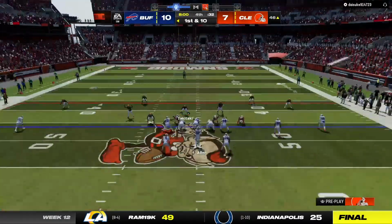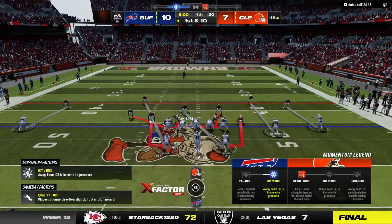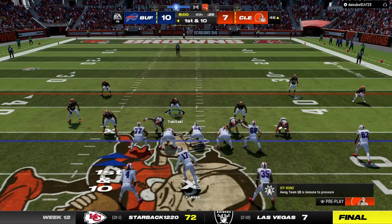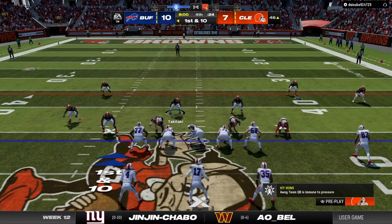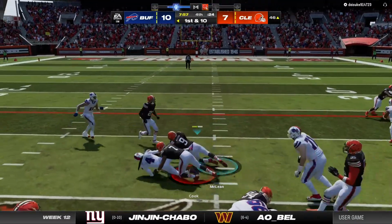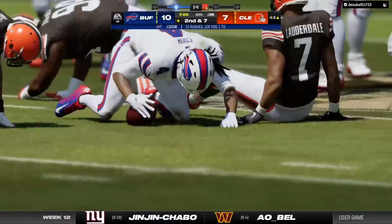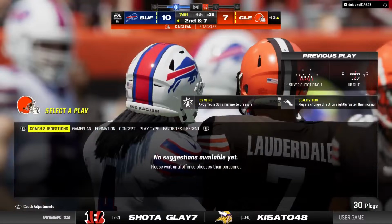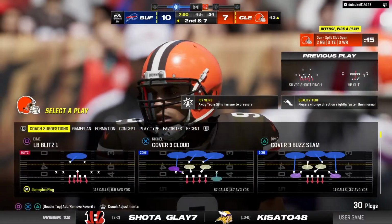So signs of life in what's been a dormant offense in this second half. Here's 1st and 10. Cook up the gut. He's got it to the 43 here. Not a huge carry there on first down, but not all of them will be. But still, all in all, a positive play for the offense.